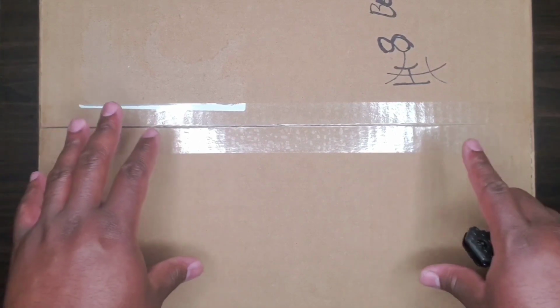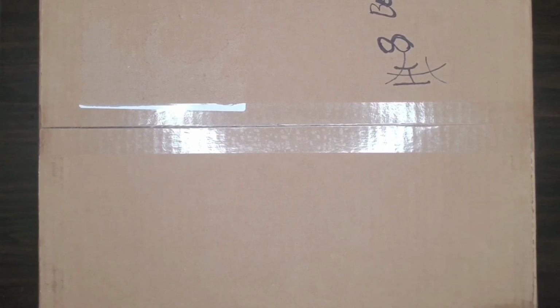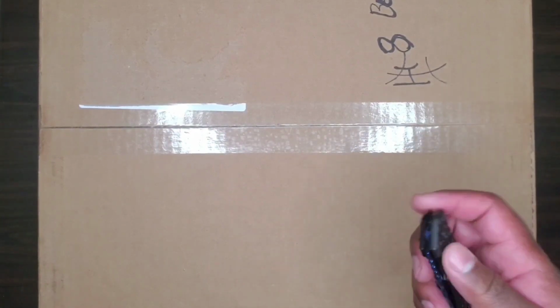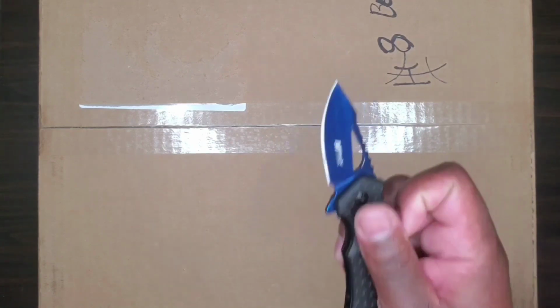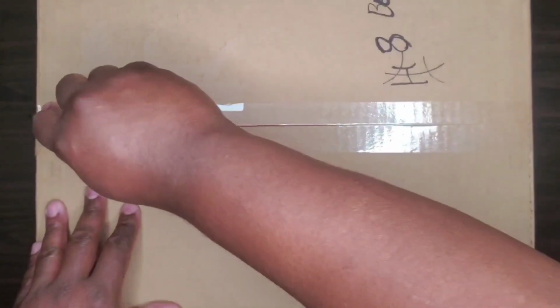I picked these up from StockX. I was unsure when the release date was, but they're gonna be dropping December 8th. I don't have to worry about it because I already got my pair. So let's get right into it.